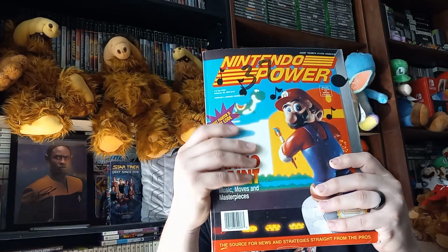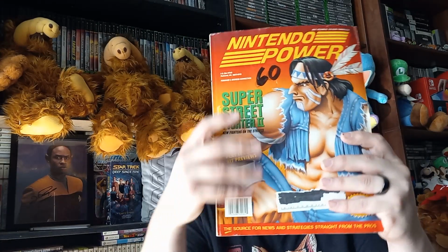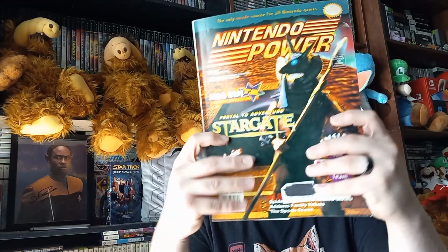We've got Volume 39, which has a cool little clay Mario on it. That was $5. This one was 10, which is Volume 51, which has Vega on it from Street Fighter. Next up for $5, I got Volume 58 with Wario. Volume 61 was $5, has Donkey Kong on the cover. Volume 62 has, I can't remember his name, but he's from Super Street Fighter 2. That was $5. Nintendo Power Issue 71. That was $5.